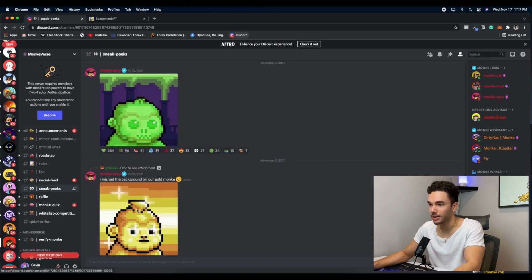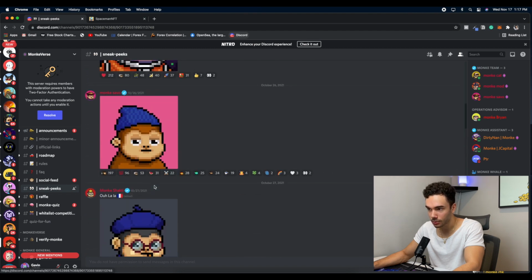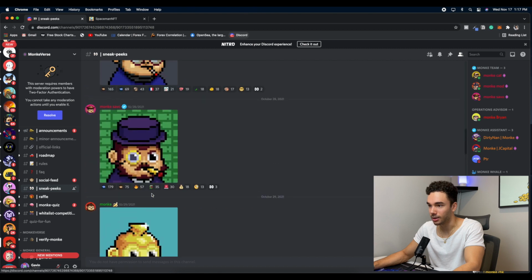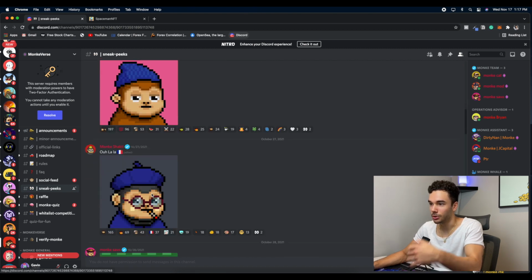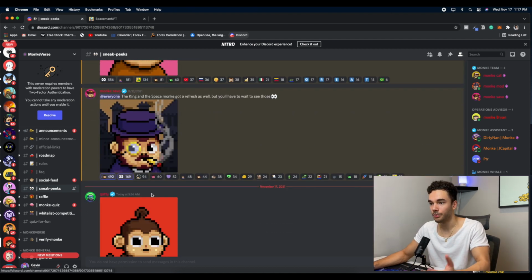So I guess today they just showed what the babies will look like, because this is going to be a breeding project. These monkeys will generate tokens called Banan, similar to Cyberkongs. I really like this pixelized type art, and it's like a Genesis collection. It really resonates with me. Like I said, it's kind of nostalgic, and I think that's why it's doing so well.